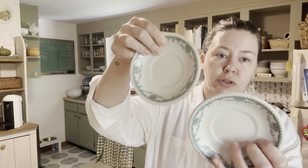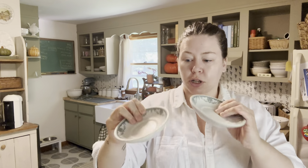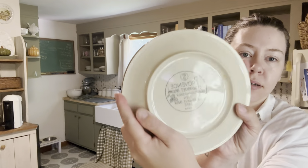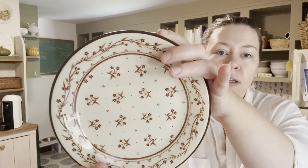Also at that little barn, I found, well, it was a big barn actually, these two chinaware dishes. Super, super solid, thick ones. And then at one of the Goodwills, I found three of these plates. I love the pattern on these. Super cottagey, but also so, so fall. Adorable.